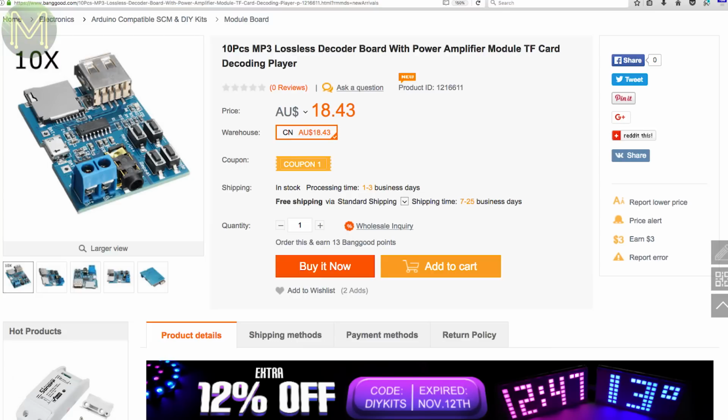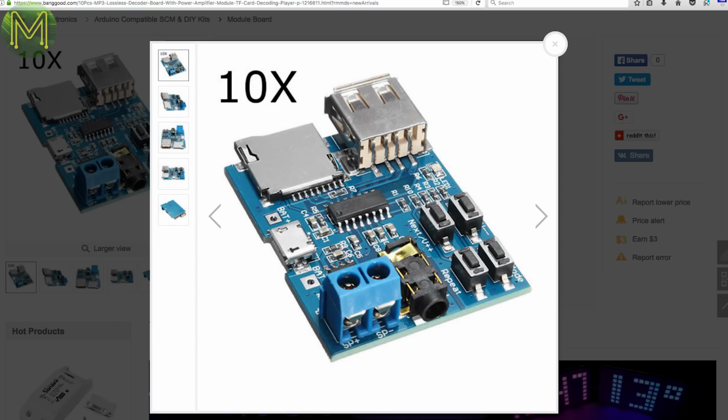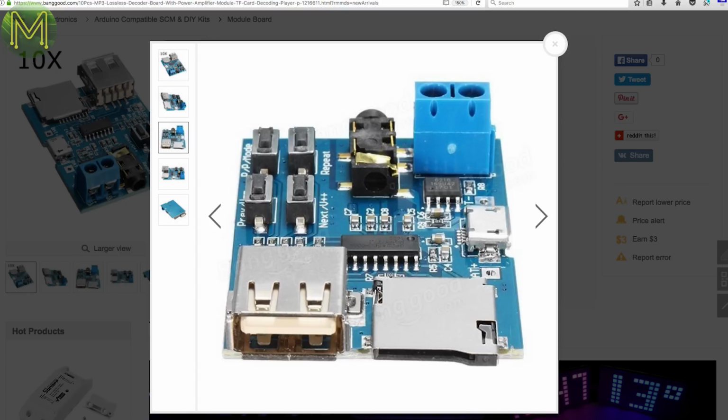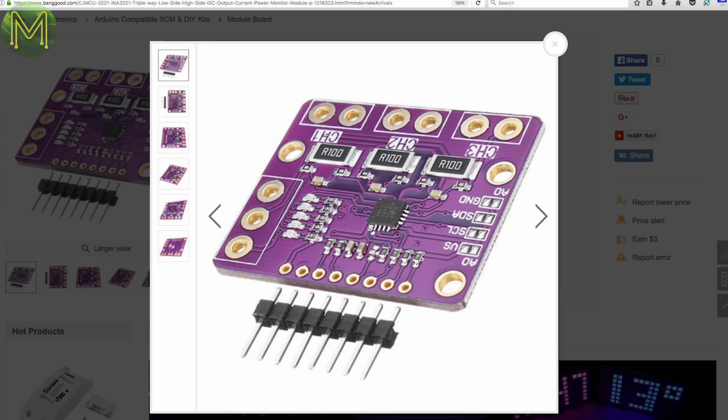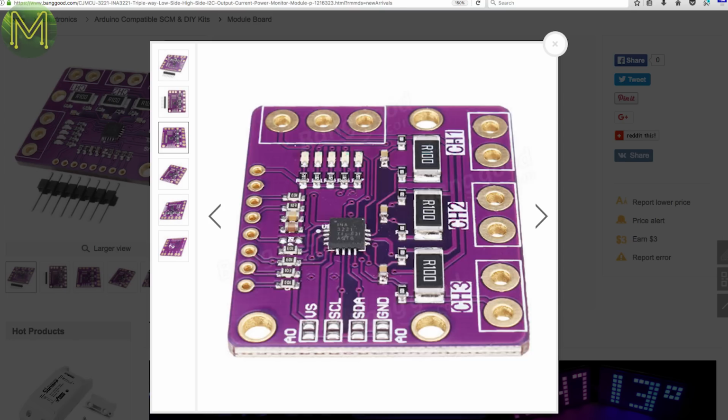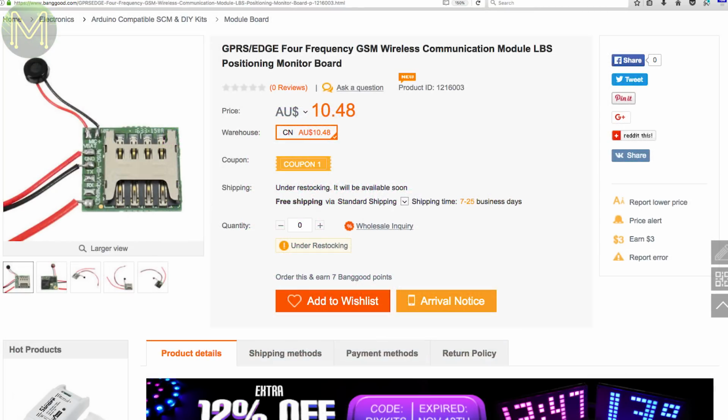And for only $1.38 a pop you can get an MP3 player with amplifier and SD slot. You'd actually never be able to make one of those cheaper. And here's a 3-channel low and high side current and voltage monitor running the INA3221 IC, which is accessible over I2C. Apparently you can pick up a tiny GSM module for only $8 US.